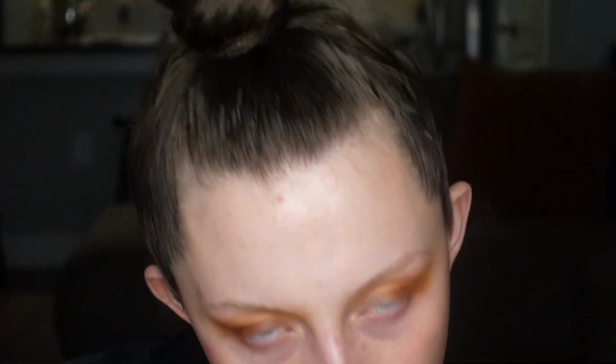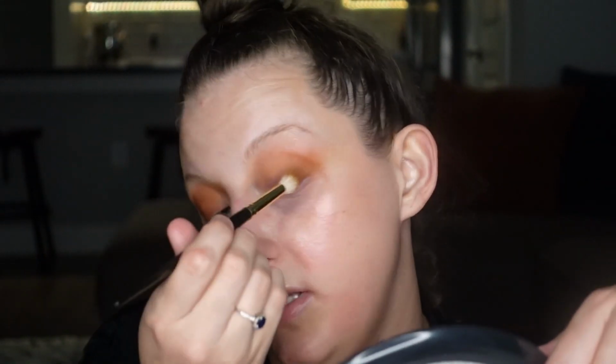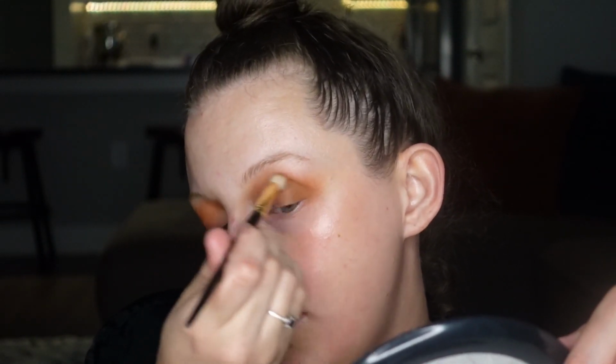Sometimes when I blend my eyeshadow, I get so relaxed because it feels good against my eye and I'm just like, you know what I mean? Anybody else? Just me? Okay.